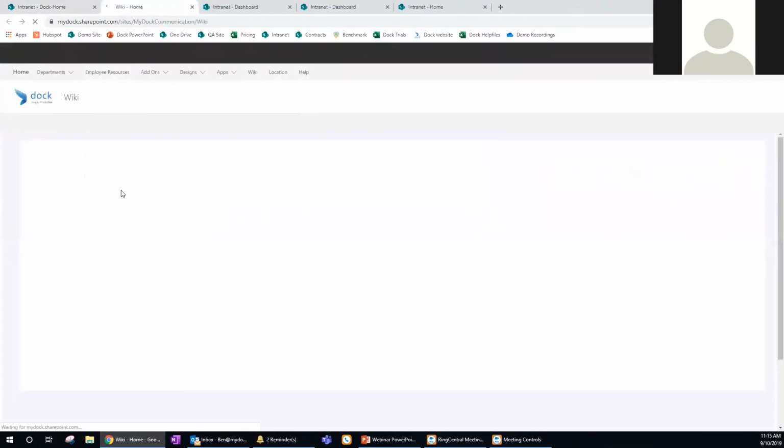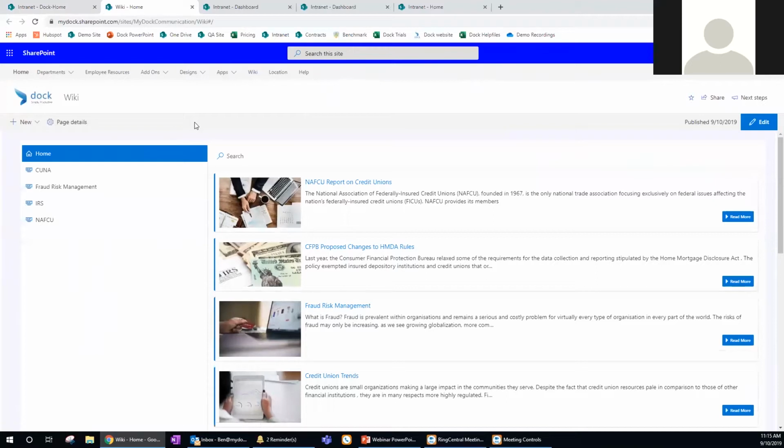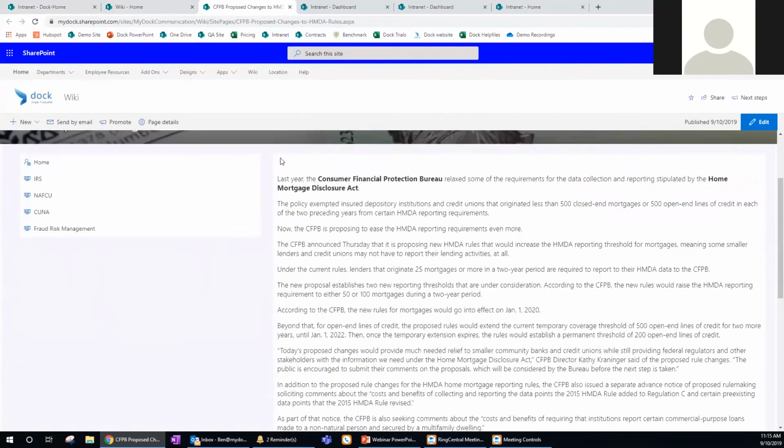And we've also installed a wiki page. A lot of companies use this for frequently asked questions. Any relevant documents or information rather you can put here. And I can pop into one of these just so you can see an example of what it might look like.